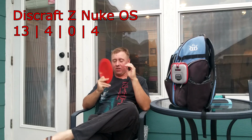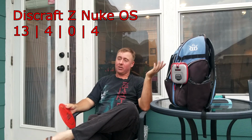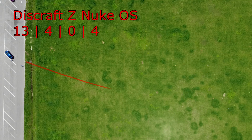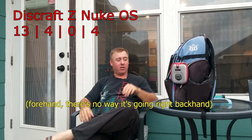It got replaced by the Nuke OS, Z-Line Nuke OS. Very stiff, very overstable. This has become the throw-it-as-hard-as-I-want disc, especially on a hole where I don't want to overthrow the fairway, but I still want to just throw a full power shot. The Nuke OS, throw it straight, it goes right. Goes right, and not particularly far, maybe 260-ish feet.